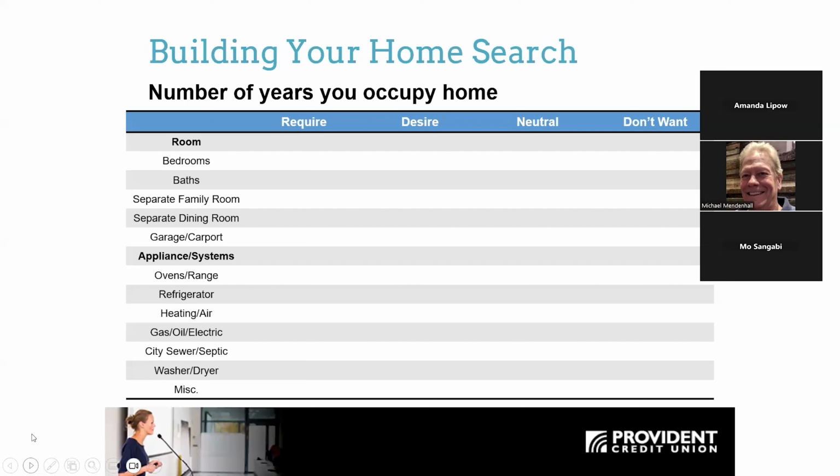Washer dryer is a big one, especially if you're buying a condo or a townhome. Does it have one? Is it in the unit or is it coin-op public? Or how about it doesn't have one? Can you add one? Again, discussions to have with your real estate professional so we can build a home search that automatically comes to you with all the features you're looking for. Next, please.